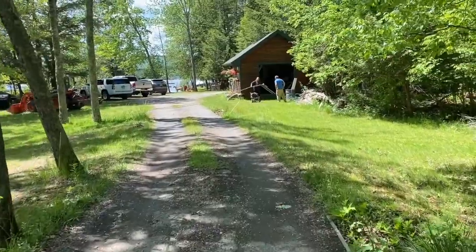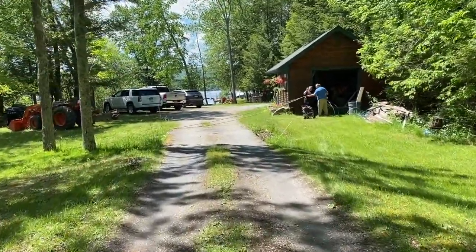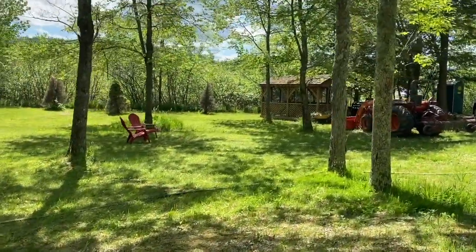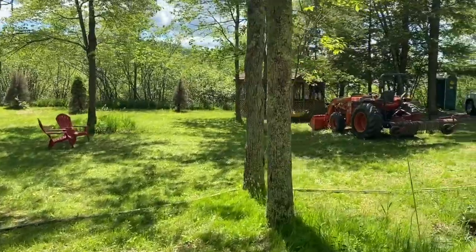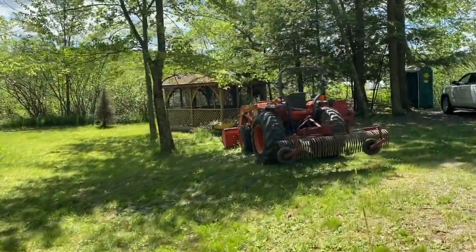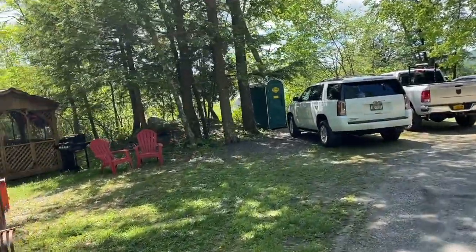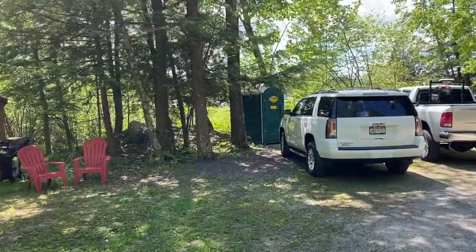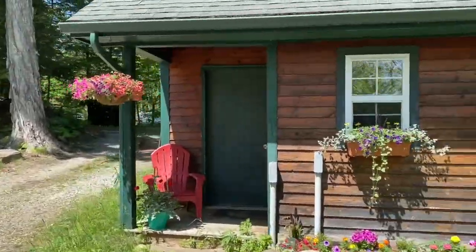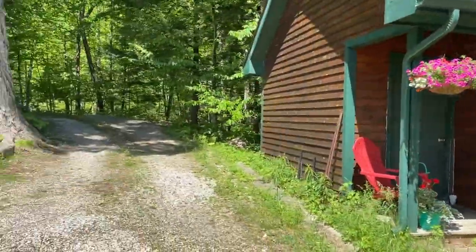Got some guys doing some maintenance, or maybe they're getting ready to put their boat in the water. Got a couple of Adirondack chairs, a cool gazebo to catch some shade, or that's where you can find the life jacket. What's up, Jay? What's up, guys? How you guys doing? Good. Bathroom facility. Here's a little boathouse for storage.